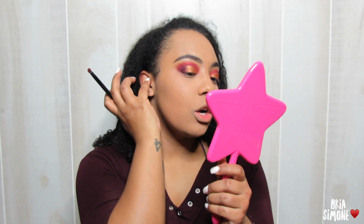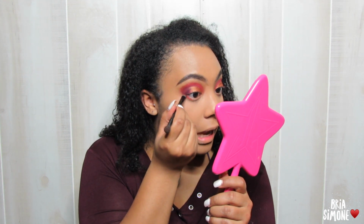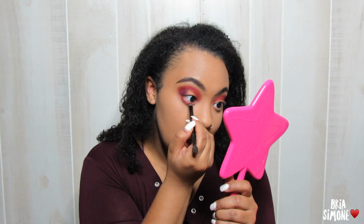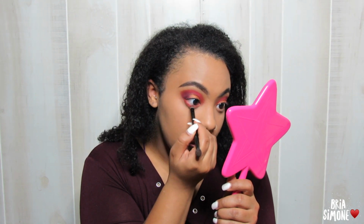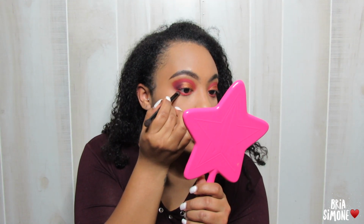Alright, and then for the lower lash line, I am just going to mimic what we did on top. I'm just going to first go in with Blood Sugar and blend some of that down there. Y'all, this shade, oh my goodness. I'm going to follow up right behind that with the darker shade we used called Coma.